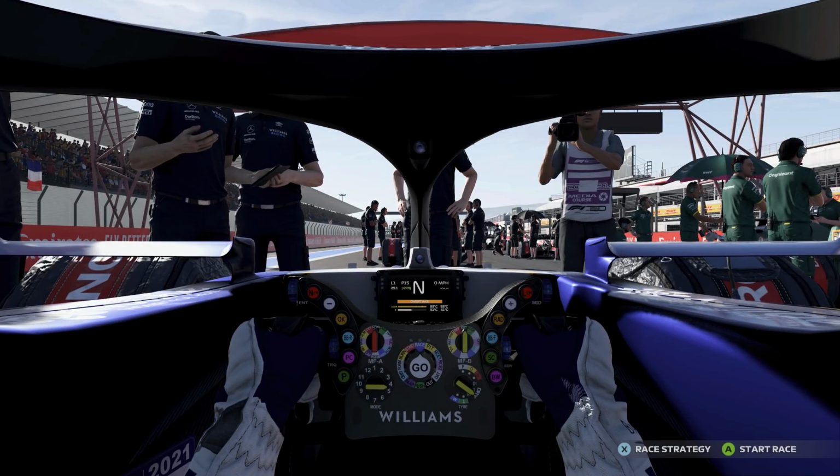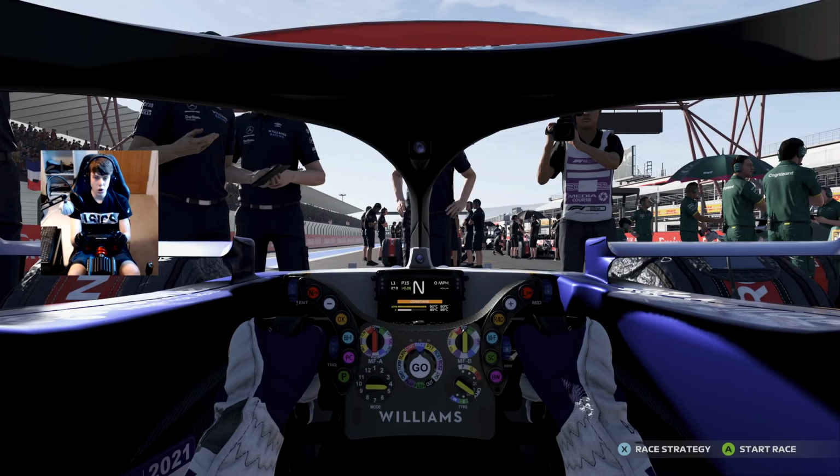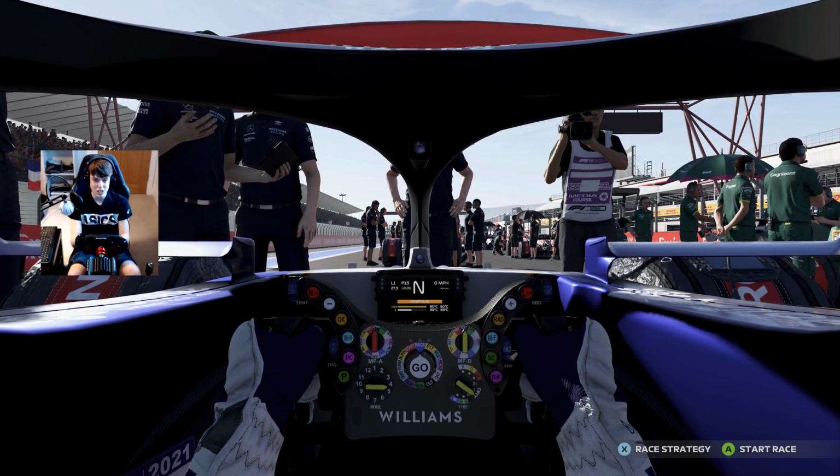Now that we've got some points on the board, let's continue this form and aim for another top 10 finish. Well, here we are then on the grid, ready for the French Grand Prix from Le Castellet. I almost forgot where we were for the start of this one.